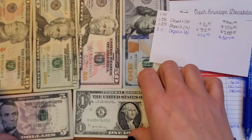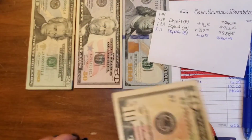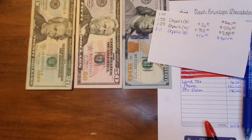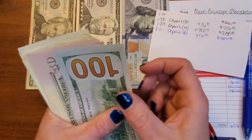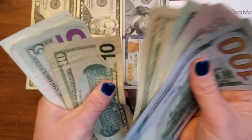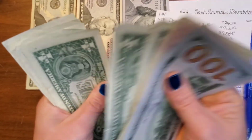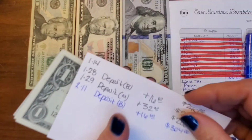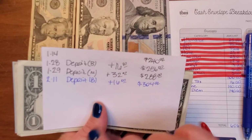So we're going to go ahead and do 16. We're going to take this $1 and this $5 and this 10, and we're going to add this into the stack. Then we'll count it up. Alrighty. So 304, 100, 150, 200, 250, 270, 280, 290, 295, 96, 97, 98, 99, 300, 1, 2, 3, and 4. $304.